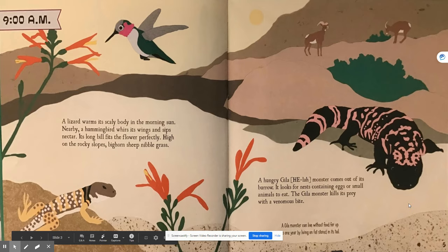9 a.m. A lizard warms its scaly body in the morning sun. Nearby, a hummingbird whirs its wings and sips nectar. Its long bill fits the flower perfectly. High on the rocky slopes, bighorn sheep nibble grass.